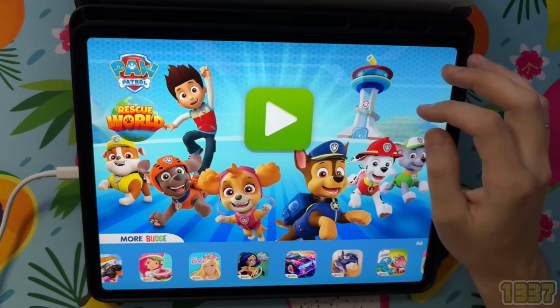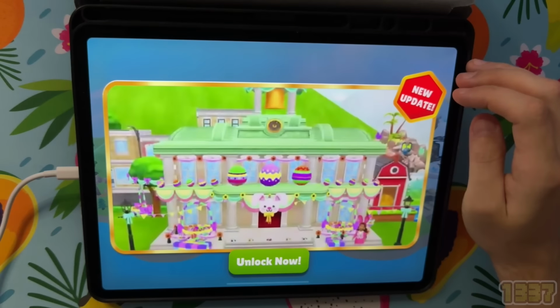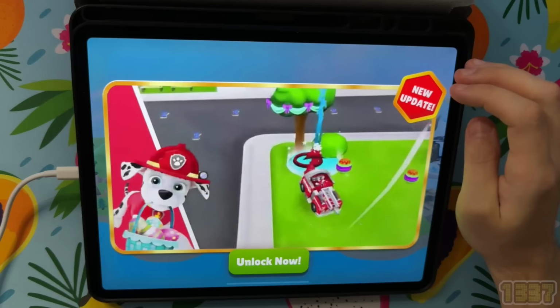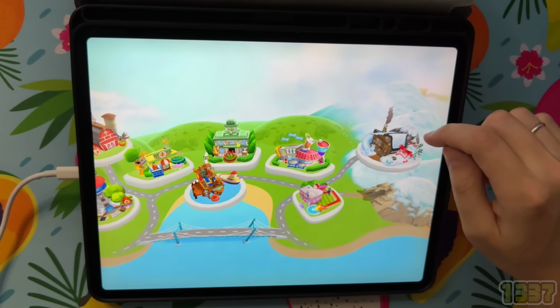Patrol, rescue world! Woohoo! It's that time of year where Mayor Goodway is organizing a big party at the City Hall. She needs your help to decorate the town. Yes, these will do just great. We're on a roll.